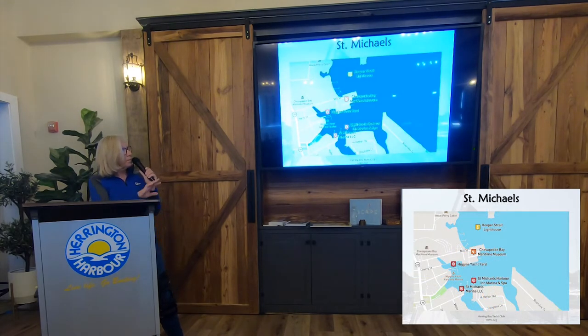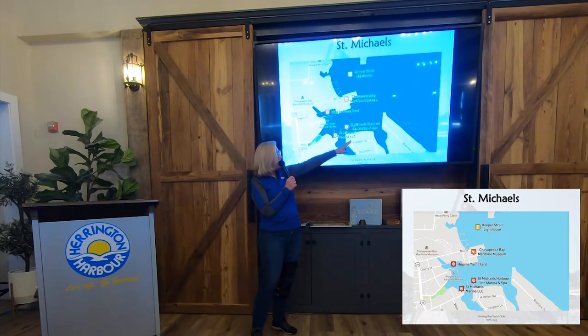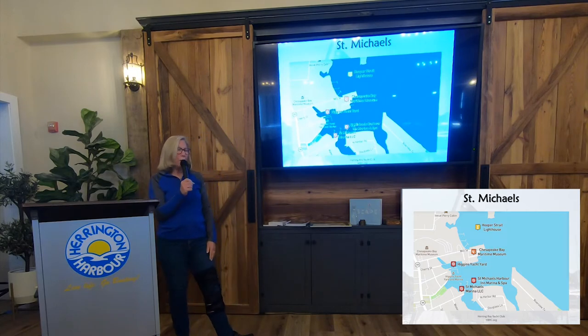So here's a little chart of the harbor itself. It's not that big. St. Michael's Marina and the Harbor Inn are right across from each other. As you enter the harbor, they're going to be on your port.